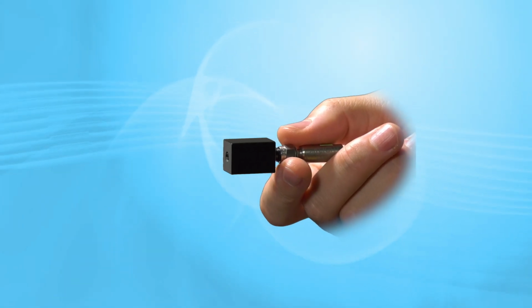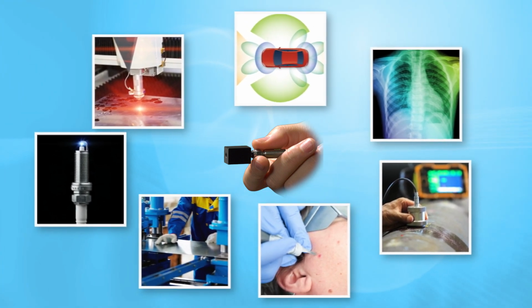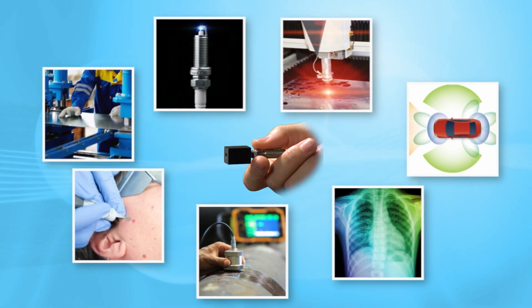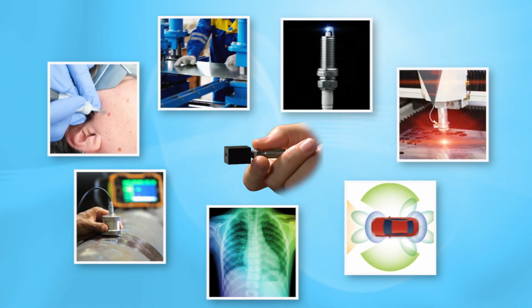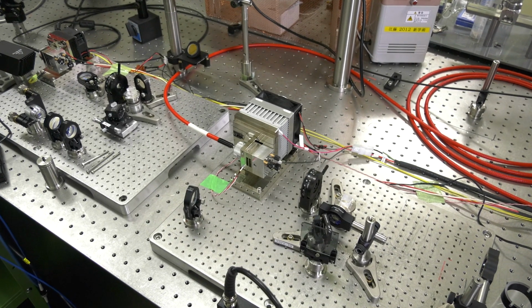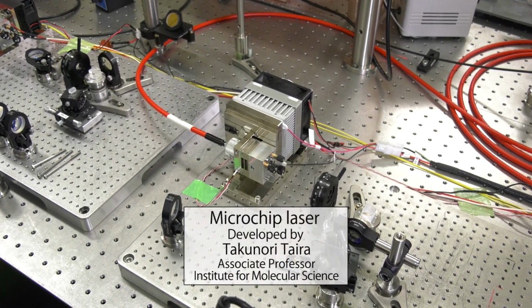The target of the project was to develop a miniaturized laser with similar effect to that of existing pulse lasers, and that could be used in any location or environment as easily as a laser pointer. The expectation is that such a laser can find a wide range of applications, from manufacturing through medicine to advanced research. The technology is based on microchip laser technology, a field in which Japan is a leader.